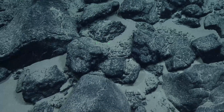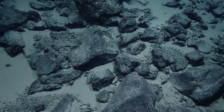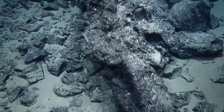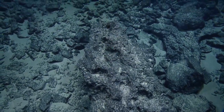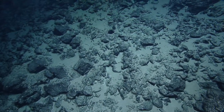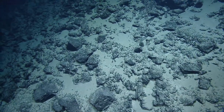Yeah, so I would say fairly regularly we are making lots of new discoveries. The deep sea is largely unexplored, so we're just out here taking a look around, seeing what we can find and discover. And on a fairly regular basis, we're seeing new things.